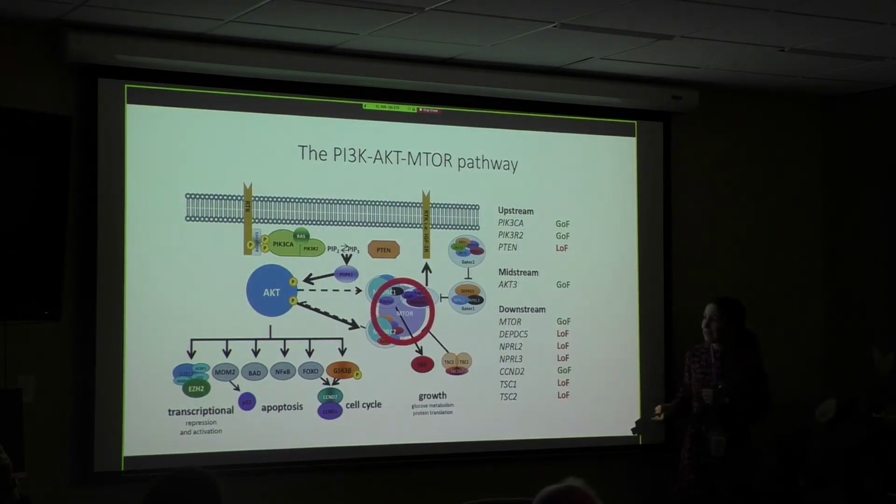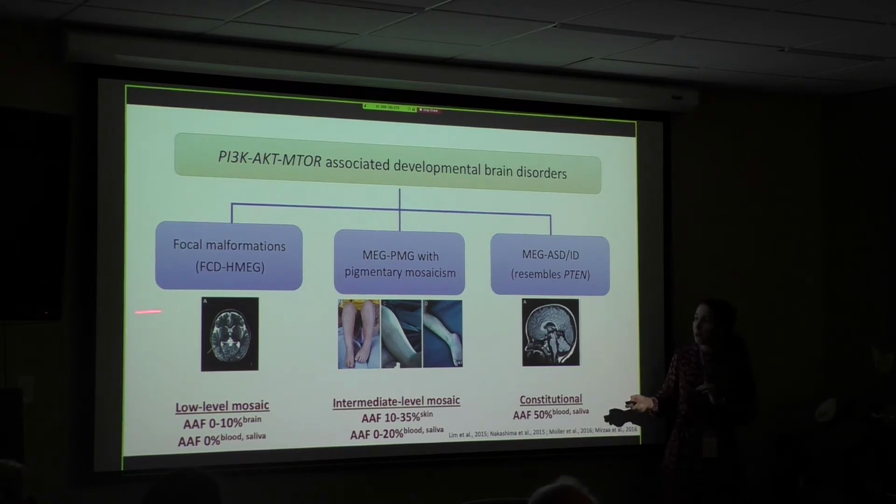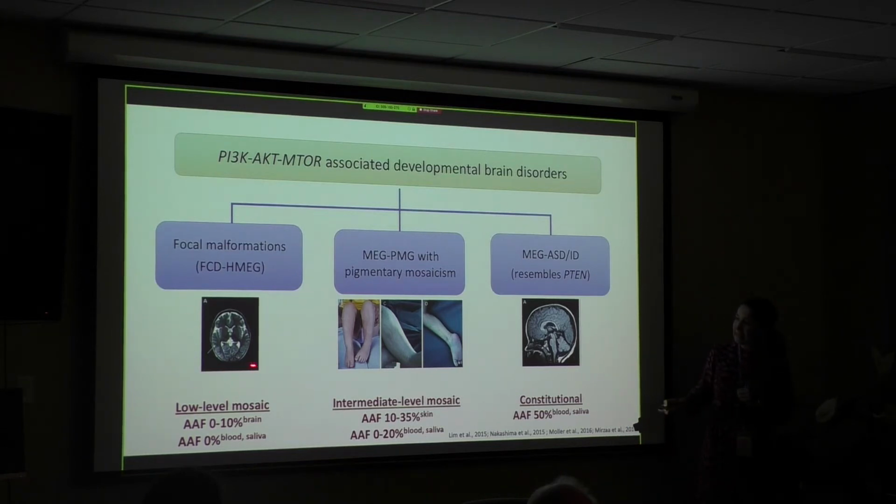And then last but not least is the infamous mTOR itself. So mutations of mTOR, this is quite interesting because now we know that this gene is the most common cause so far of focal cortical dysplasia, the most common genetic cause of focal cortical dysplasia in children. Usually mutations of mTOR in these kids are very low level mosaic, meaning that the level in the brain can be, depending on the extent of involvement, anywhere from 0 to 10%. It is virtually never detectable in peripheral samples.